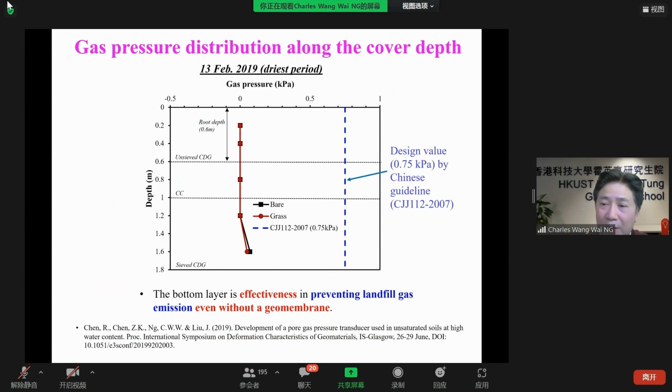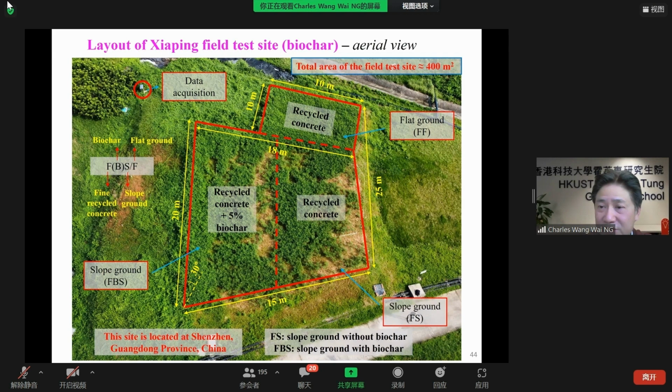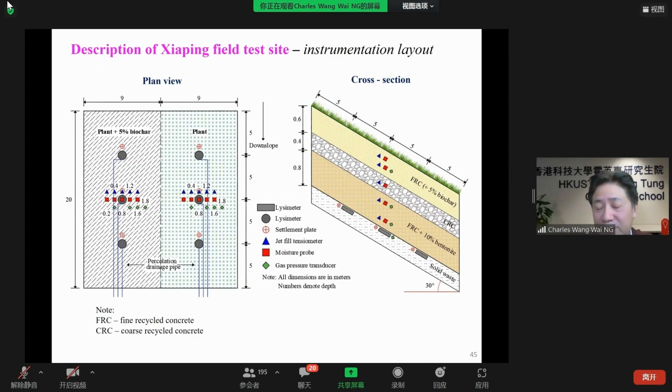How about gas emission? We also installed a gas meter, and what we measured is only a tiny increase of gas pressure. Recently, meaning about 2 years ago, we also carried out a study on the effects of biochar on recycled concrete. Again, I would like to draw your attention to this layer. Here is a cross section on the right: recycled concrete with 5% biochar, then the recycled concrete, and at the bottom recycled concrete plus 10% bentonite. Again, no geomembrane. Let me show you the results.